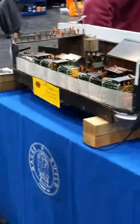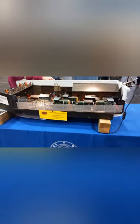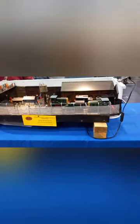Now this layout is definitely the smallest one I've seen today, and probably the smallest one here at Warley. It seems to be constructed on some sort of tray, but for the tiny amount of space for the layout, the detail is absolutely immense. I don't know if you can see, but like there's posters and so many people. It's just crazy how much detail they've gone into here.